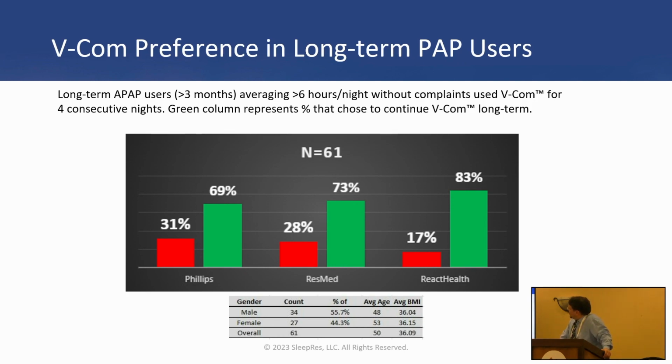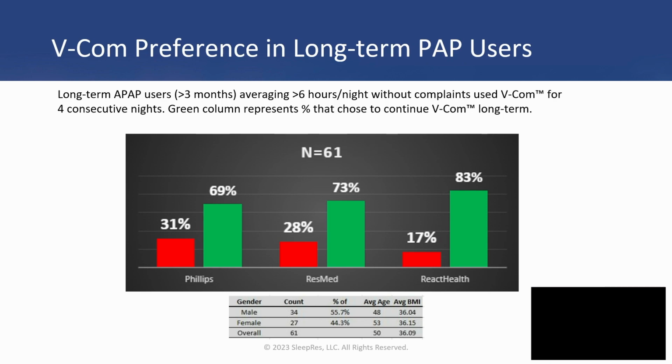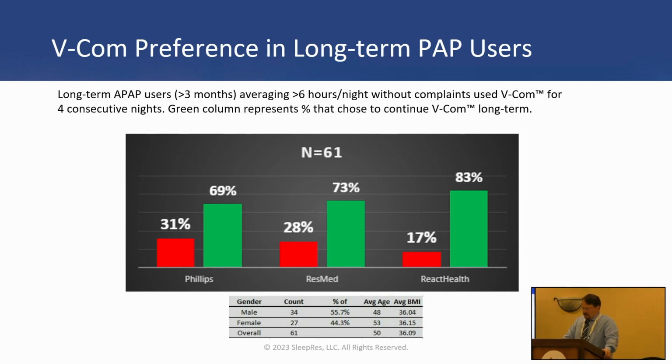This is looking at VCOM in long-term PAP users, over a period of at least 3 months. They're averaging over 6 hours per night and without complaints. So these are people really that are doing well. They're not really having major issues. And they tried a VCOM for at least 4 consecutive nights. And even on people who are doing well, and you can see this is using 3 different types of CPAP devices, respectively for the Philips, ResMed, and React devices, 69%, 73%, and 83% preferred using the VCOM. And again, keep in mind, these are people who are doing well.